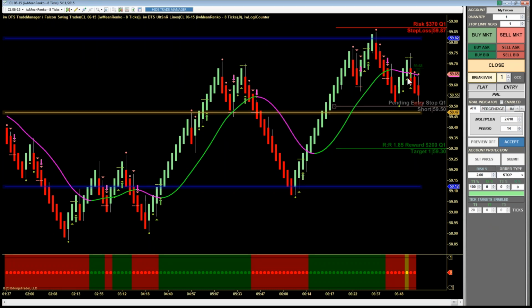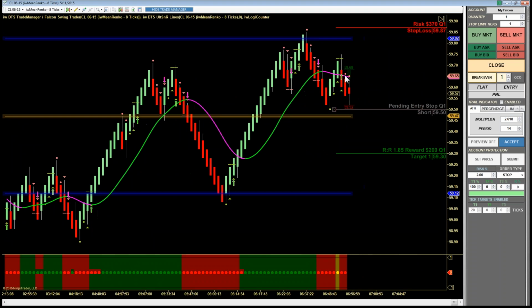Now, sometimes you need to be cautious when you're anticipating a signal in your Falcon because your Falcon can print two warning dots before it prints the triangle and hash mark. Remember, the triangle hash mark is the complete signal. So I'm taking a little bit of a chance here by parking this order.